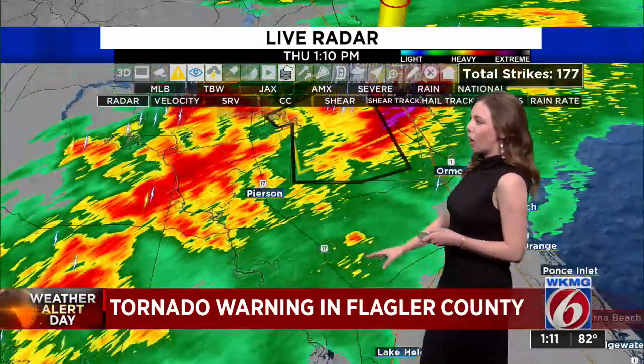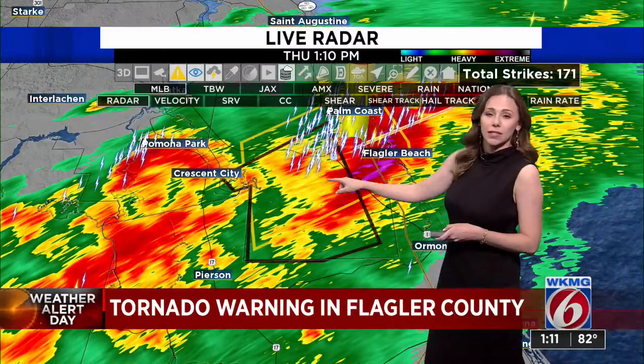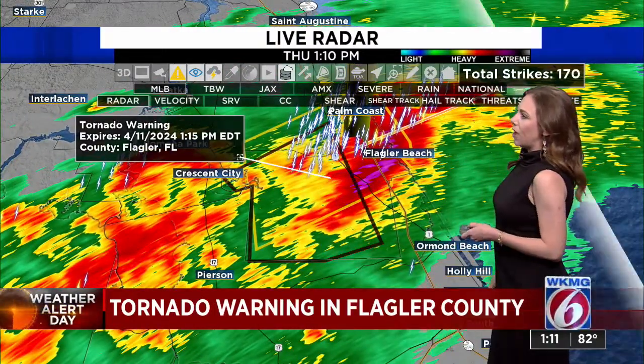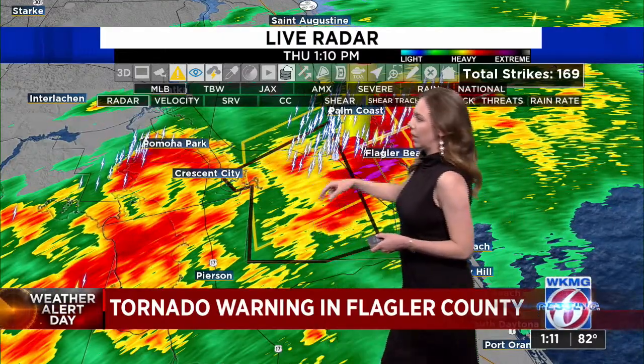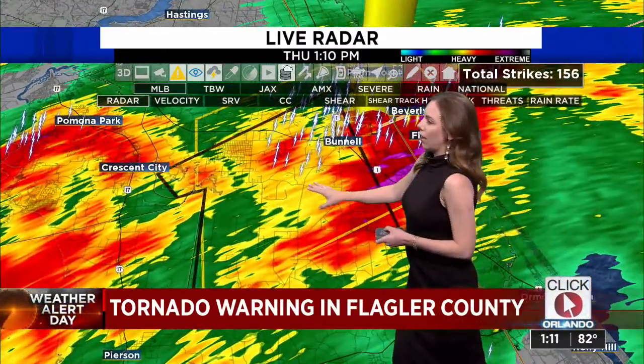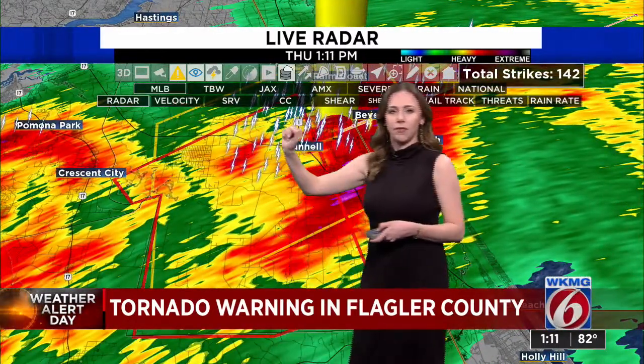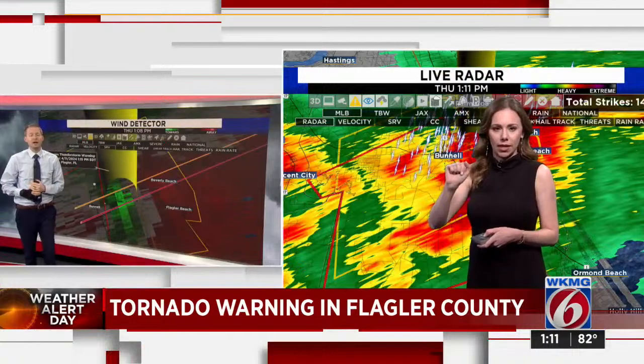But once again, the reason why we are covering broadcast programming right now is because of this. Again, that tornado warning in effect until 1:15. Already hearing the lightning strikes right over the studio as well. Once again, Bunnell, those are the areas that we're watching pretty closely. Let me just pop up velocity. Oh, actually, Jonathan has velocity, so I'll toss it over to him because it seems like he's all prepped with that main zone.